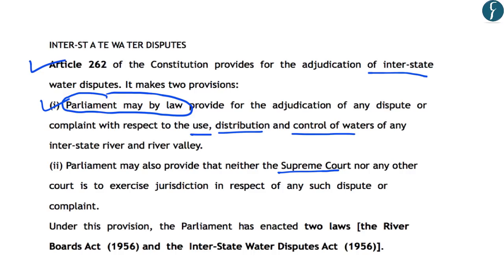And under this provision, the Parliament has enacted two laws. First is the River Boards Act 1956 and the Interstate Water Disputes Act 1956. So these are some points which should be kept in mind from prelims point of view, which are related to the interstate river water disputes. With this, let us move on to the next article.